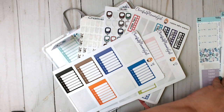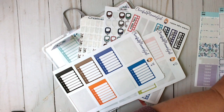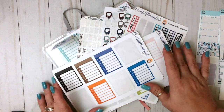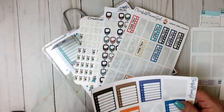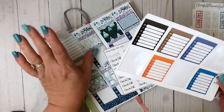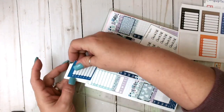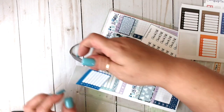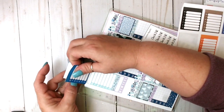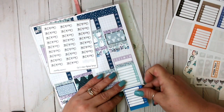Looking for my another Monday through Sunday, I think. Okay. I'll probably do that blue because it'll be in here anyway. So, all right. So let's go ahead. And these are from Cheerful Planner Girl. Just fill here. I'm turning around, guys. Sorry.